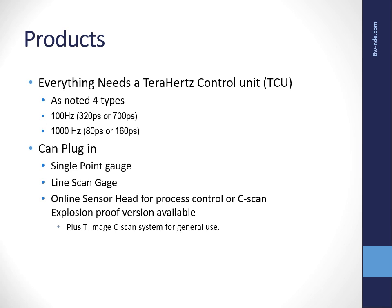Every system requires a terahertz control unit. There are currently 4 versions of this available, the main difference being the rotating mirror assembly fitted. There are 2 versions capable of 100 Hz PRF, allowing either a 320 picosecond or 700 picosecond long A-scan. This allows work on thicker materials.